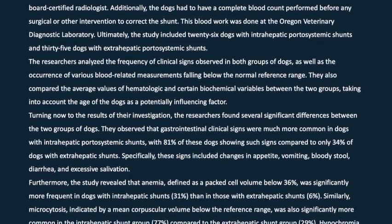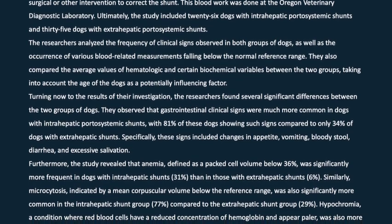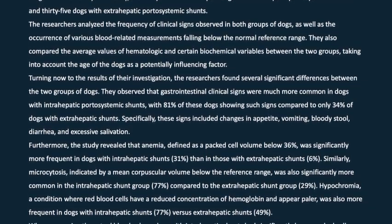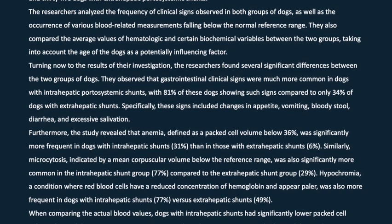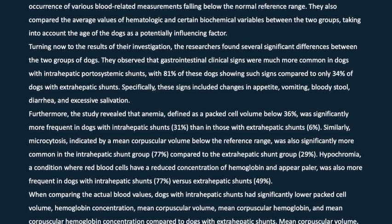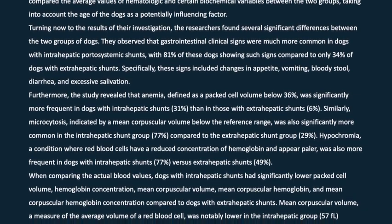Turning now to the results of their investigation, the researchers found several significant differences between the two groups of dogs. They observed that gastrointestinal clinical signs were much more common in dogs with intrahepatic portosystemic shunts, with 81% of these dogs showing such signs compared to only 34% of dogs with extrahepatic shunts. Specifically, these signs included changes in appetite, vomiting, bloody stool, diarrhea, and excessive salivation. Furthermore, the study revealed that anemia, defined as a packed cell volume below 36%, was significantly more frequent in dogs with intrahepatic shunts, 31%, than in those with extrahepatic shunts, 6%.